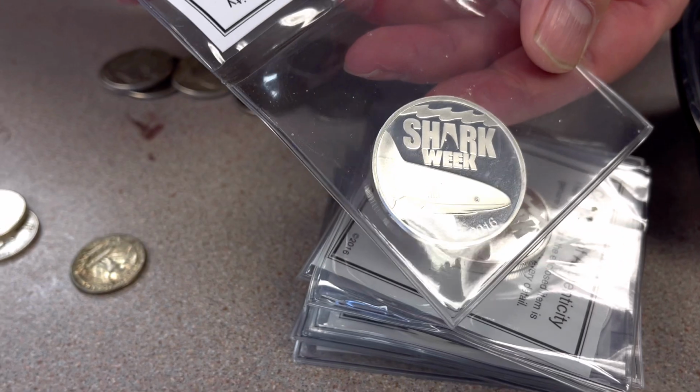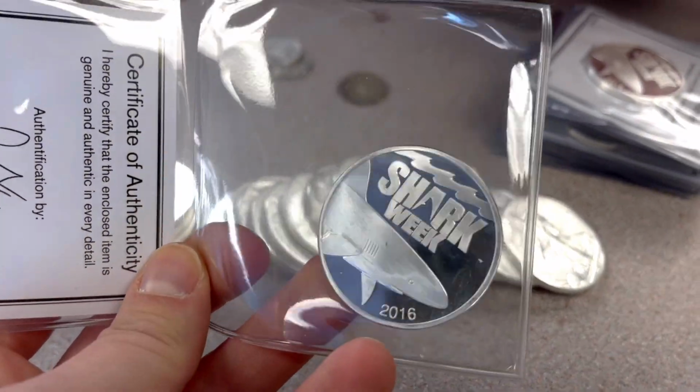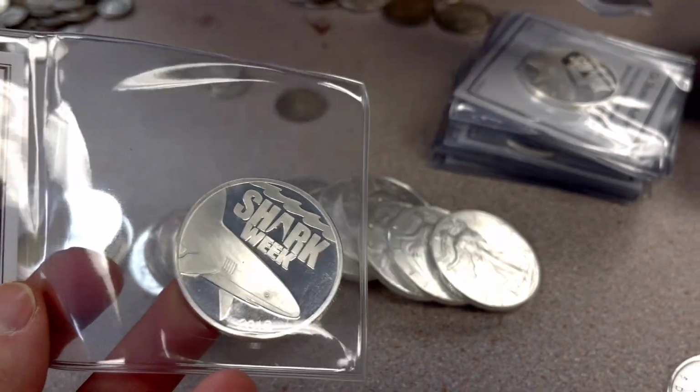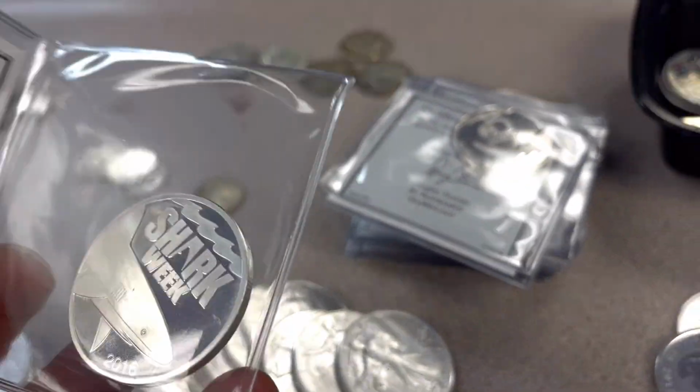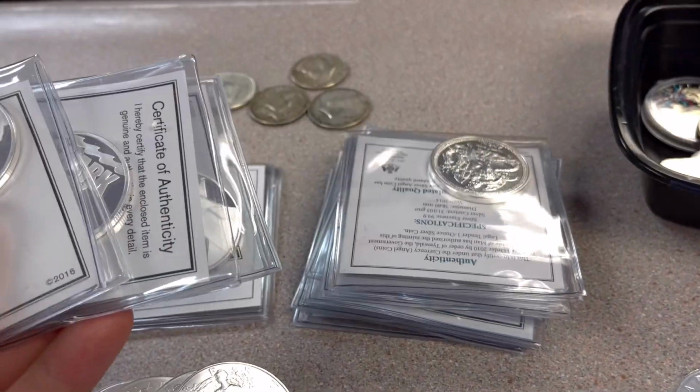When did you get these? These came in last week, I think. See, this is good. I'd never seen them before. No, me neither. That's why I'm like, oh, wait a minute. I actually scuba dive. I haven't gone in a long time. But Shark Week, I love Shark Week.